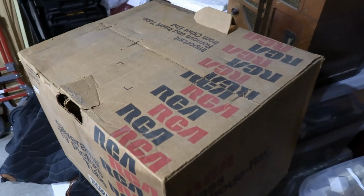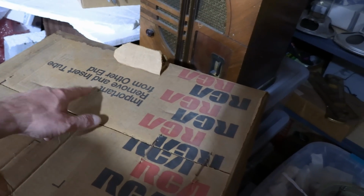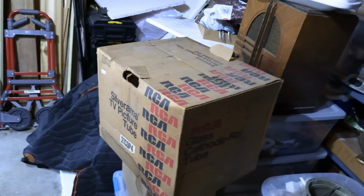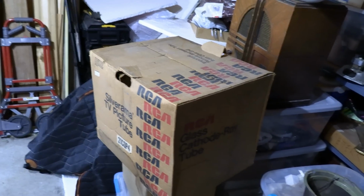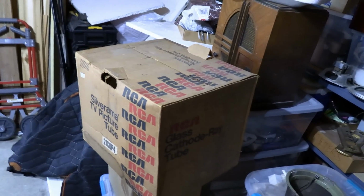Something else to note. "Important, remove and insert tube from other end." So all the printing and all that would make you think that this is the right side up, and you open it from this end and pull it out. But no, these are all face down, and they want you to flip the box, open it, and pull it out of the other end. And often I store them with the face up.